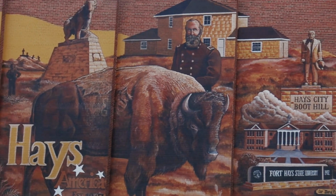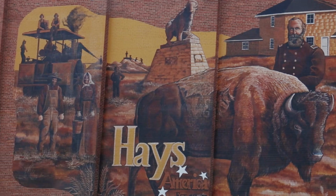There was a guy in Australia that painted a mural on a great big old bend. And he did really fabulous work. And I says, I can do that. So I just started doing it. And that's what the Fox building was, the very first one I painted.